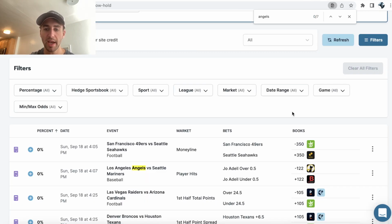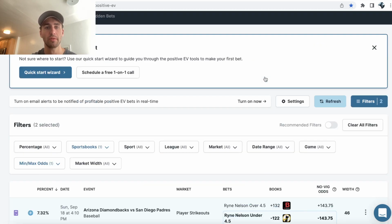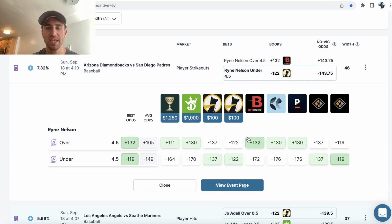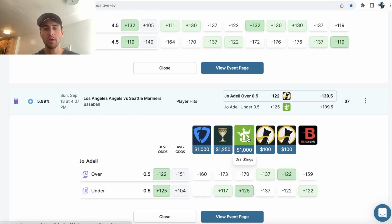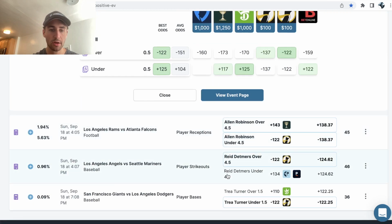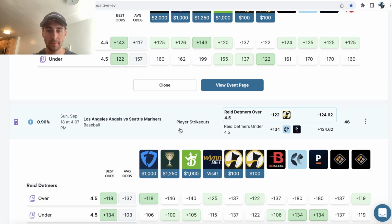So what's the next play I want? Let's go back to the positive EV tool, and it's really this simple, right? The positive EV tool is constantly scanning Underdog Fantasy and the sportsbooks to show you those spots with value. And these are two ridiculous MLB props that you should be all over. So the third pick that we want to go with is going to be Allen Robinson right here.